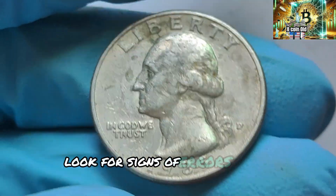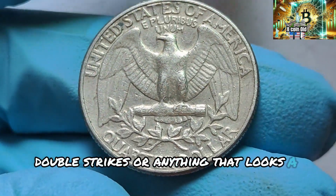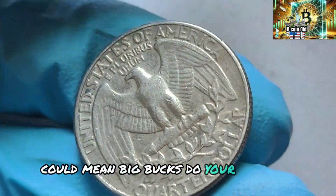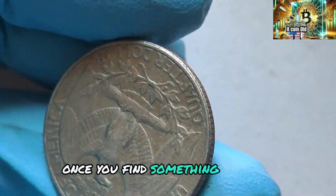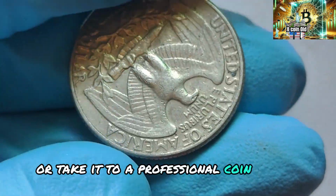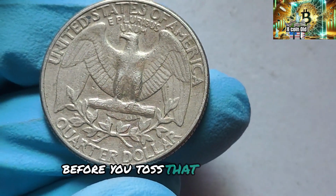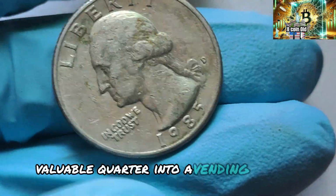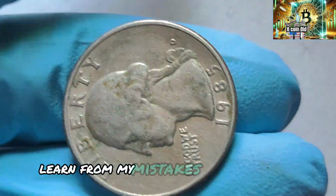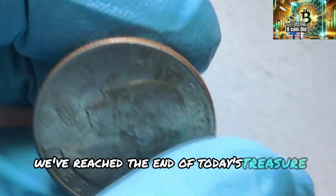Look for signs of errors, weird alignment, double strikes, or anything that looks a little off. Could mean big bucks. Do your research. Once you find something unusual, compare it with online guides or take it to a professional coin grader. Trust me, you'll want a second opinion before you toss that potentially valuable quarter into a vending machine. Learn from my mistakes.